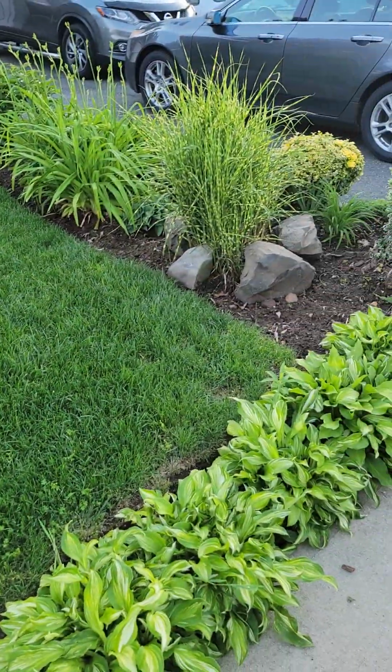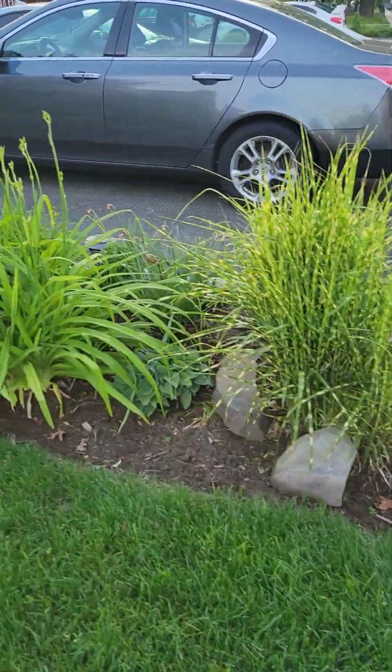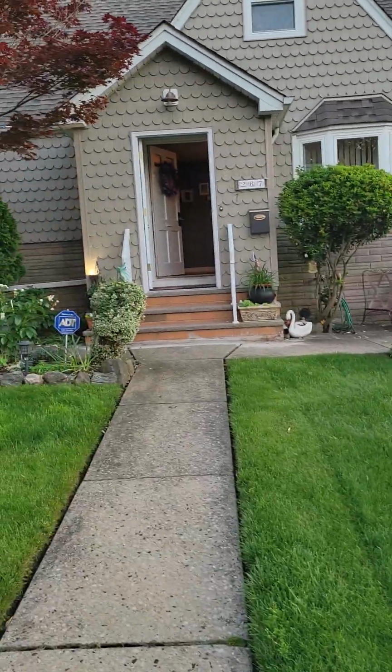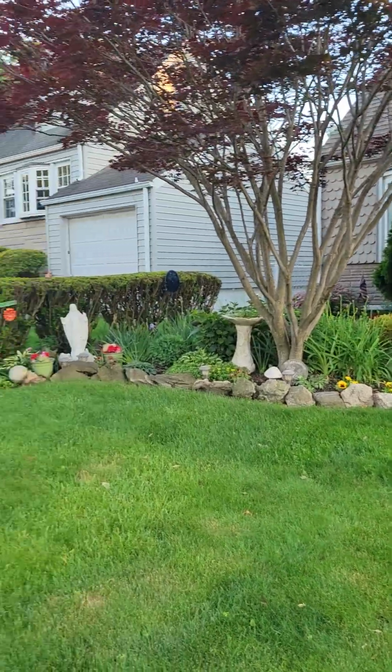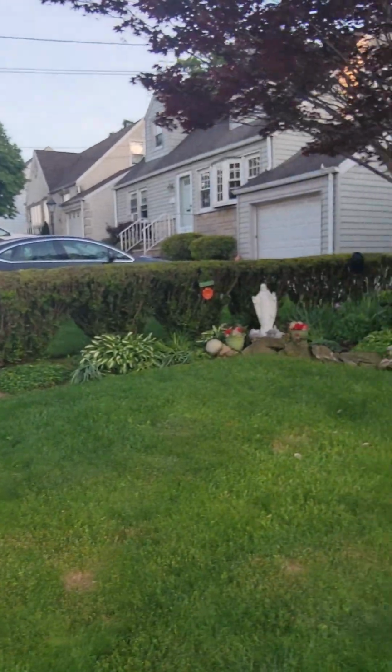A quick video because I have to show my mother's yard. She does this all herself. This is her front yard. She pulled all these boulders in by herself. Of course, there's a Virgin Mary, because there has to be, because she's an old Italian woman. But this is her front yard.